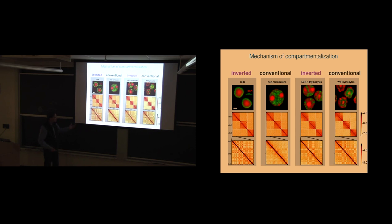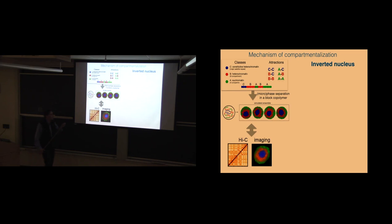So was that okay? How can we use this information? And we started working on this, and we said, okay, maybe what we can do is a polymer model and see whether we can reproduce this inverted architecture. We said, we're going to do it with two types of chromatin and see whether we can reproduce these results. And Irina said, no, there are three types of chromatin.